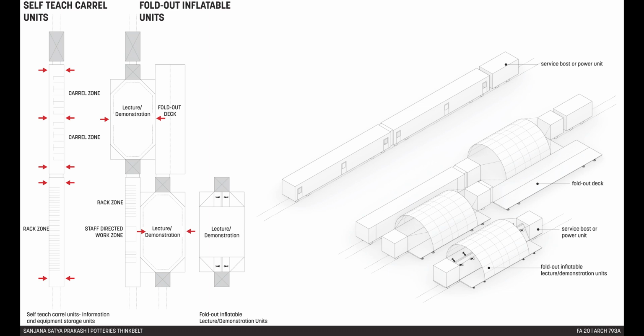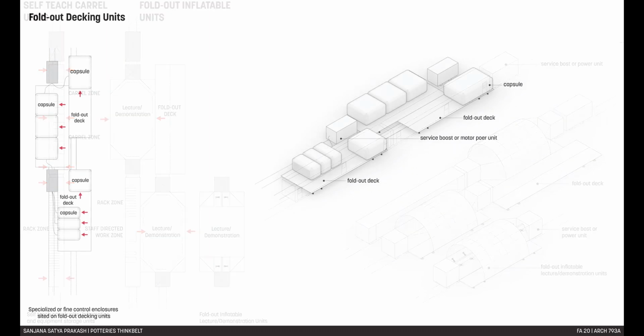Once in place, the sides would flip down, extending the unit to a width of 24 feet, over which a large dome would inflate. These units provide either 2 orthodox 30-person lecture areas or 1 demonstration unit. The last one is the fold-out deck unit. Up to 3 of these units could be parked side by side on parallel tracks and connected into a single 24-foot wide deck or platform.